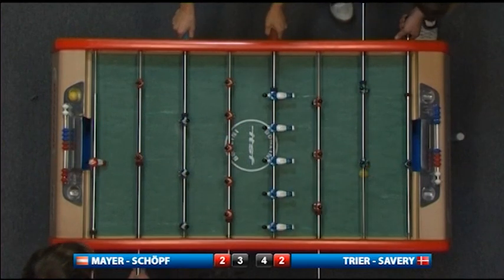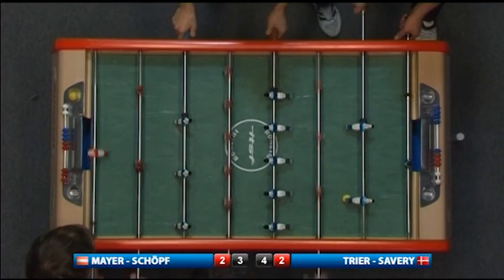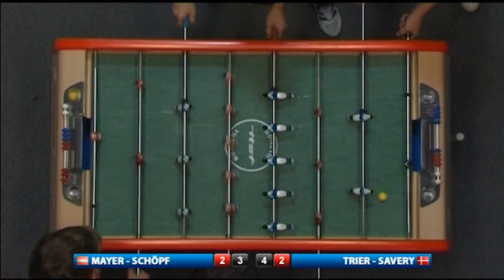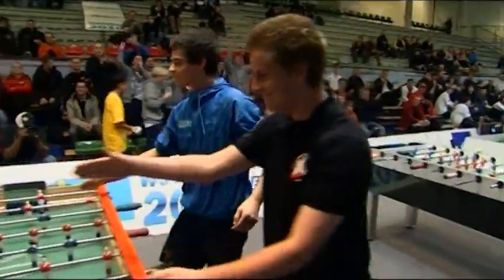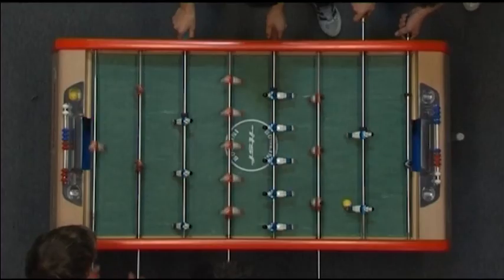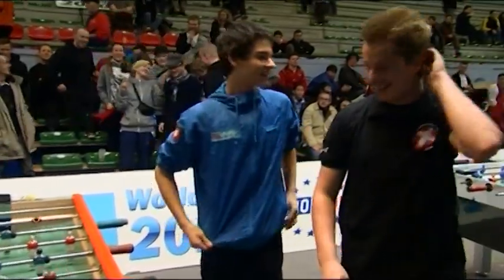Obviously, Mayer and SCHÖPF must have this one. And now it's in the hands of a man who has been red hot shooting the ball on the Bonzini table, Emil SAVERY. Emil shot down the middle, and there it is. Emil SAVERY finishes it off for Denmark as Troels TRIER and Emil SAVERY win the 2010 ITSF Junior Doubles World Championship. And again, it's SAVERY from goal. Great performance by those two young men from Denmark as they win the 2010 world title.